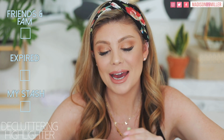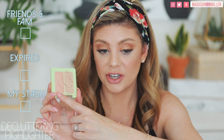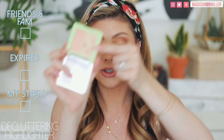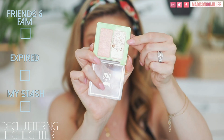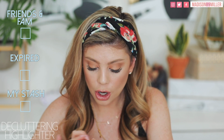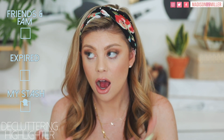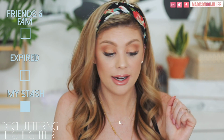Okay, so also who remembers this one right here? This is the Pixi by Petra. This one I'm obsessed with. This is such a good highlighter, you guys. I actually never touched this shade over here. It's like a rose gold. I use this one like crazy. Look at that. Love, love, love this one. It is so pigmented. They're staying in my collection.